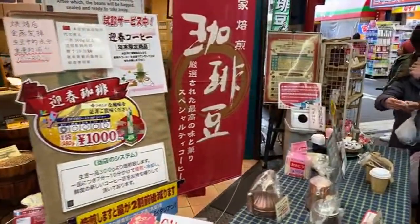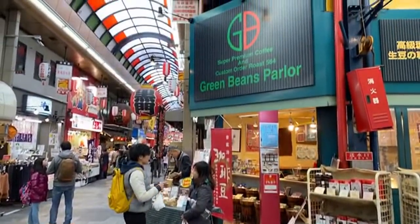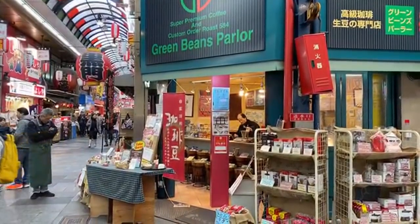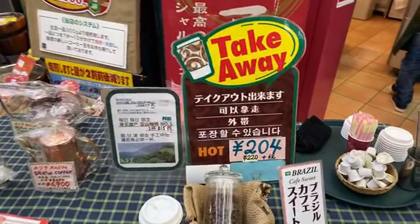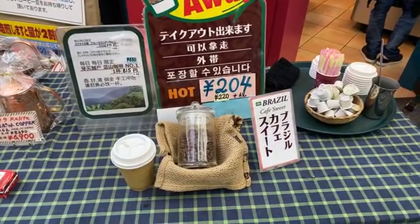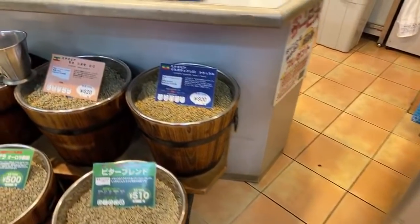Oh, I like this. Look at this shop. I can smell it. That's why. This is pretty amazing. It's called Green Beans Parlor. And they're making, I guess, roasting coffee here. And you can get a cup of roasted coffee right here. It smells really nice. Let's take a quick look-see here. Maybe I'm going to get a cup, because I could use it. You get a hot cup of coffee for 220 yen. That's a steal. All right, let's do this. Hi, coffee, onegaishimasu. Takeaway. Takeaway, hi.